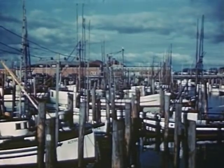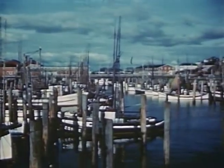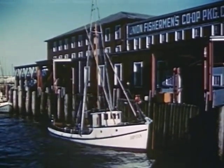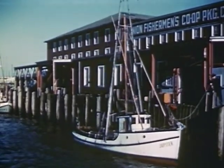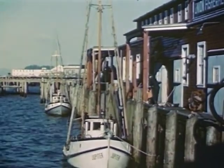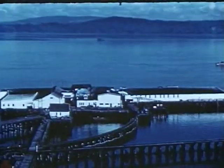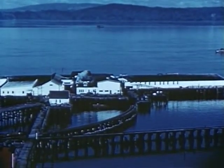Near the mouth of the Columbia is the port of Astoria. This is the home of many fishing boats, which make their catches in the river and in the nearby ocean. Most of the fresh salmon used in the United States comes from this part of the Columbia. Large canneries along the river bank pack additional fish for shipment to distant markets. These salmon fisheries are one of the great industries of the Columbia.